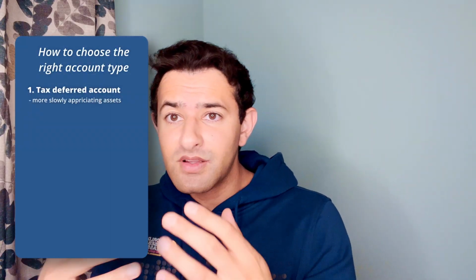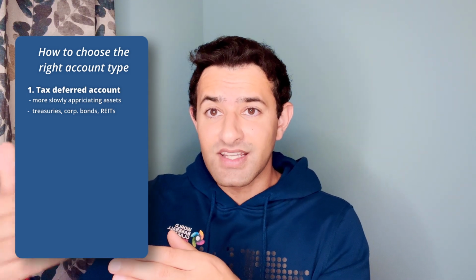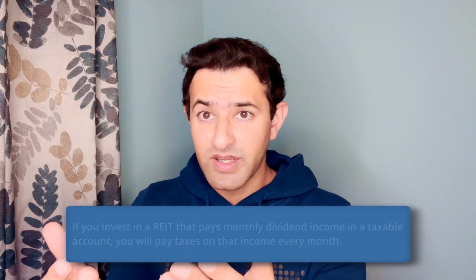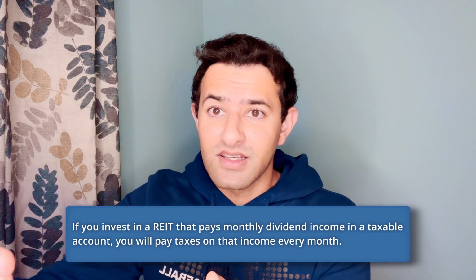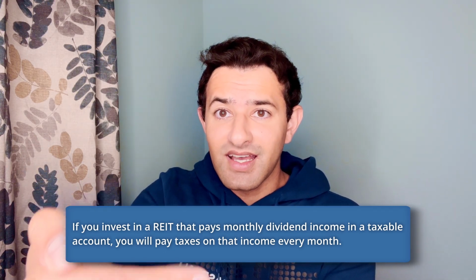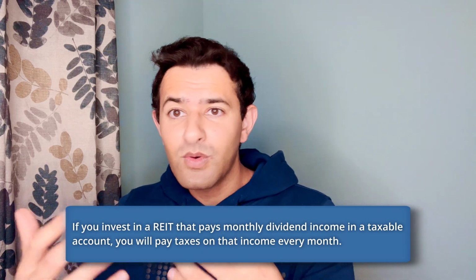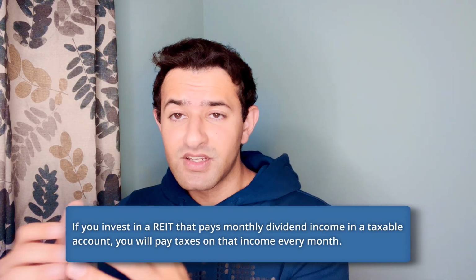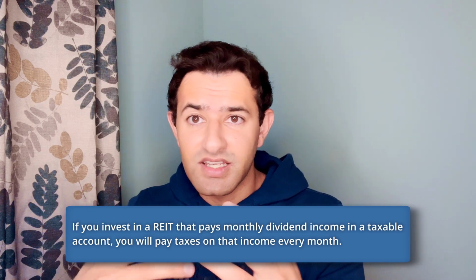So in a tax-deferred account, we typically like to put things like treasuries or corporate bonds or even REITs because these instruments are going to get taxed at ordinary income rates. So it makes sense to defer paying taxes on these investments as long as we can. If you take a REIT that's, let's say, paying monthly dividend income and you put that in your taxable account, remember, you're going to pay tax every time that REIT throws off income. You don't want to do that. You want to try to defer those taxes as long as you can because REITs don't tend to appreciate as much as a growth stock.